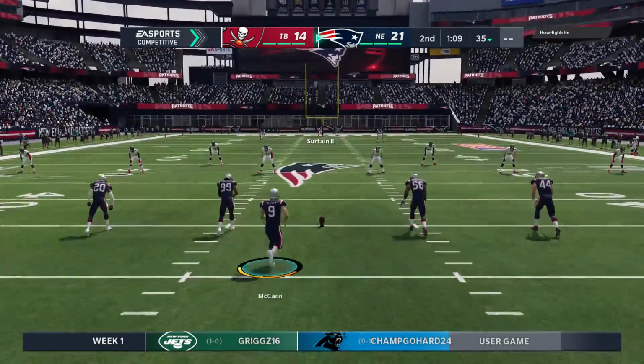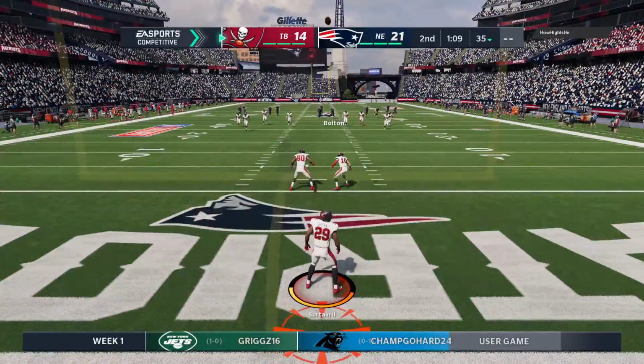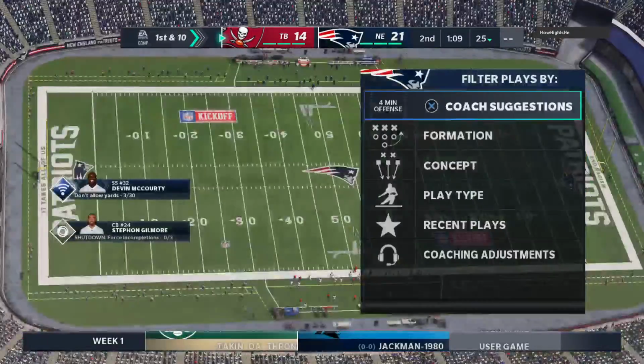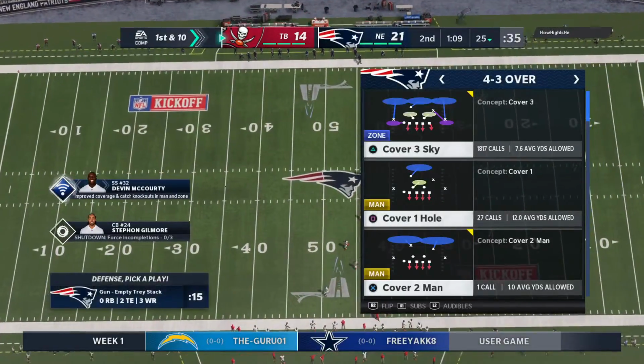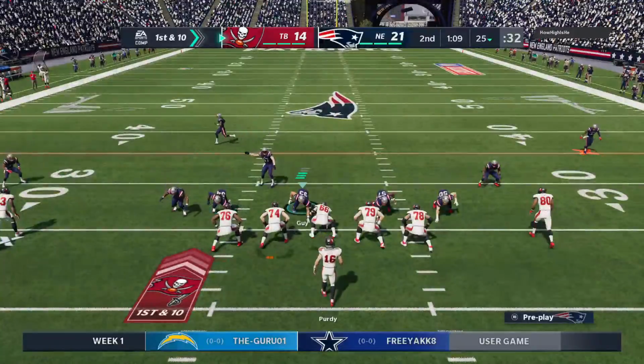McCann's got it teed up. Fielded near the back of the end zone. And this will not be returned. It'll come out to the 25. Their own 25-yard line. The Bucs offense set to begin their next possession.